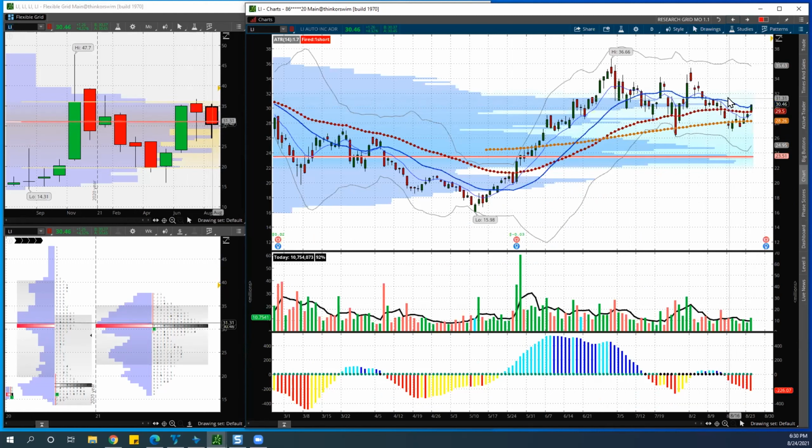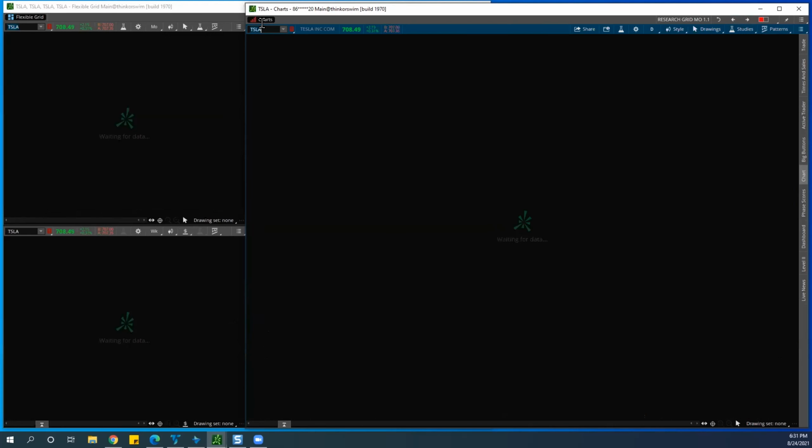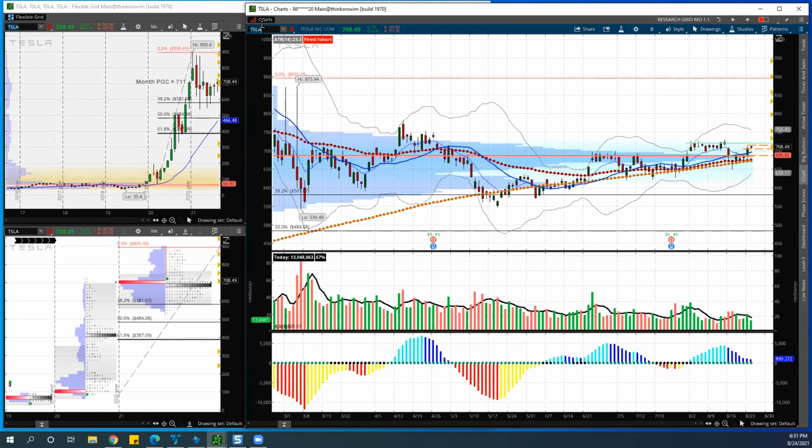So 30.80, 31, we can probably see some move into Li. So Li could be my go-to electric vehicle. And then we have the Tesla, right? And I'm bringing Tesla to our attention because we've been working so long on this monthly chart.